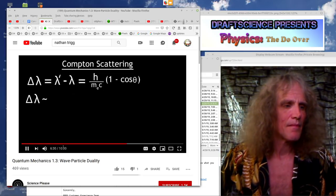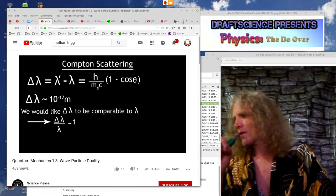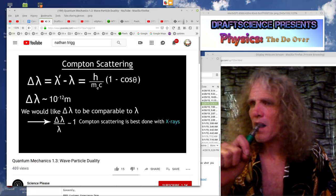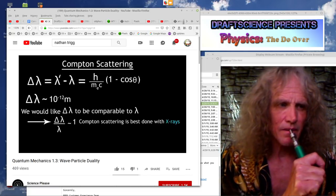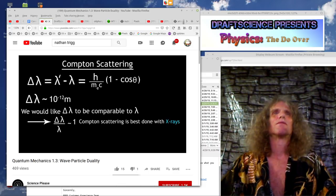Length is going to be of the order 10 to the minus 12 meters. In order for this to be comparable to the initial wavelength, Compton scattering is best done with X-rays or gamma rays, which have similar or smaller wavelengths. Compton scattering is an effect that's always of consideration when light interacts with matter.